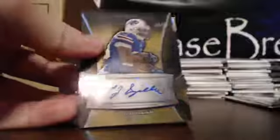We got to get you some Gio Bernard. Oh, wow, that's a nice veteran auto. Buffalo Bills, C.J. Spiller, 12 of 25. And we got a gold Ryan Nassib. How about that? 25 of 50, so two golds in that. That was gold all over the place. Kenny Stills, Tyler Wilson, and a refractor of Bleedy Ray Wilson for the Titans. 61 of 75.